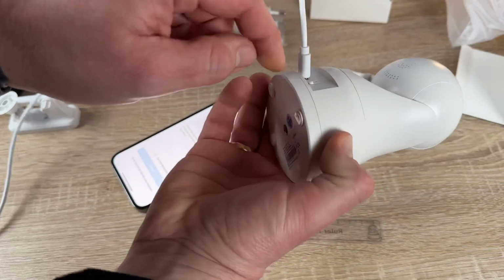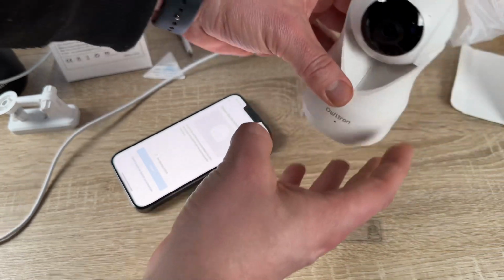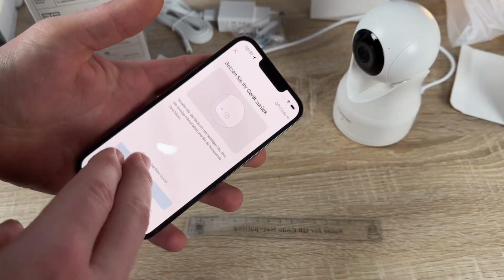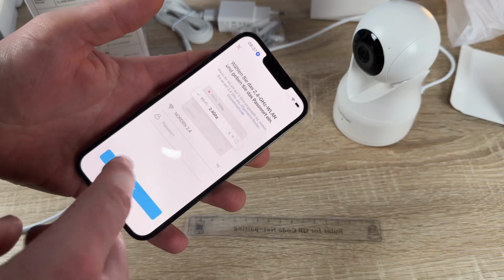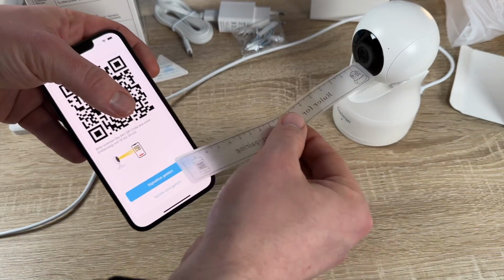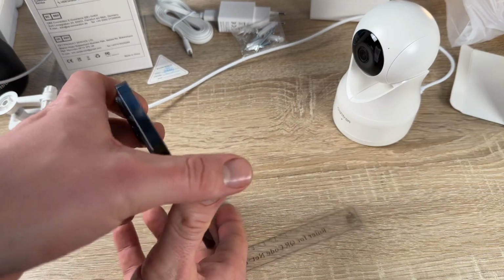This smart indoor pan cam with the phone app also supports local storage of recordings with a microSD card, which is not included. But it is possible to put a microSD card of up to 128 GB into it. Both can replay 14 days of videos.